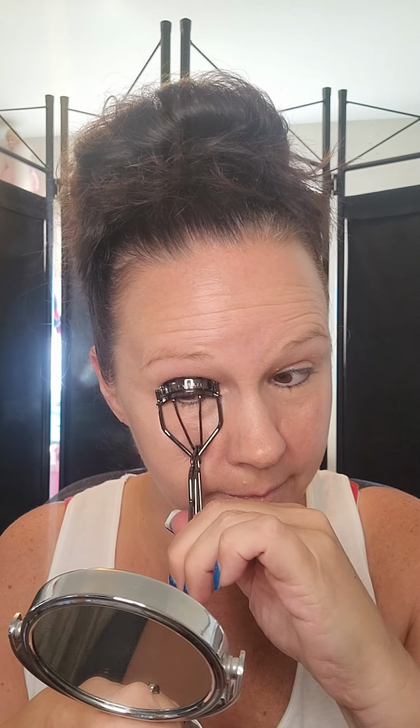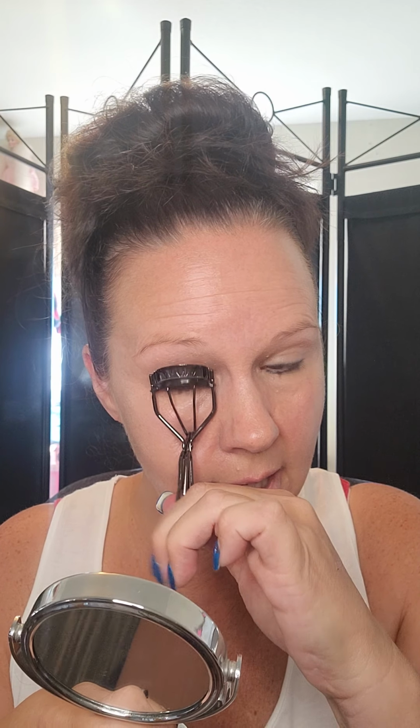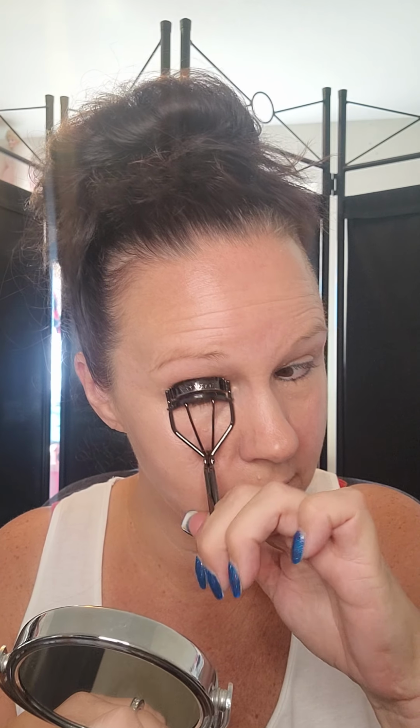This is a Mary Kay one. I bet your beauty consultant still has a couple of these. I don't know if these are still in stock, but she probably has some on her shelf or knows somebody that does. And I just kind of start at the base and then a couple of squeezes, pulling up, pulling up, pulling up, squeeze, squeeze, squeeze, squeeze, squeeze, squeeze.